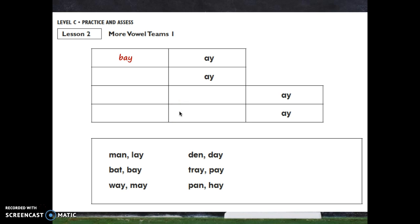Okay, ready to see how you did? One of the words I was thinking of as I was doing this activity was pay. P-A. Do you hear that long A sound? Now I have some words that have some blends in here. I'm thinking of the word tray. Tray. Do you hear that long A sound spelled A-Y?